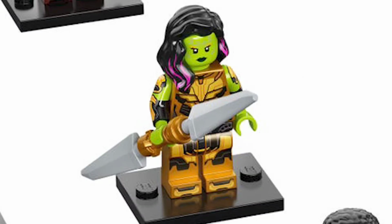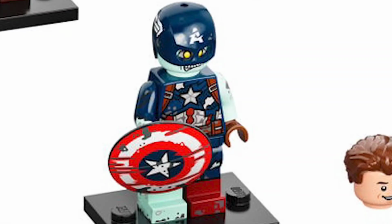Then again, I haven't watched the What If series, so I'm not really sure what most of these characters are. Although she does look really cool, and I love all the arm printing on this figure. What might possibly be my favorite is Zombie Captain America. This is so kick butt.